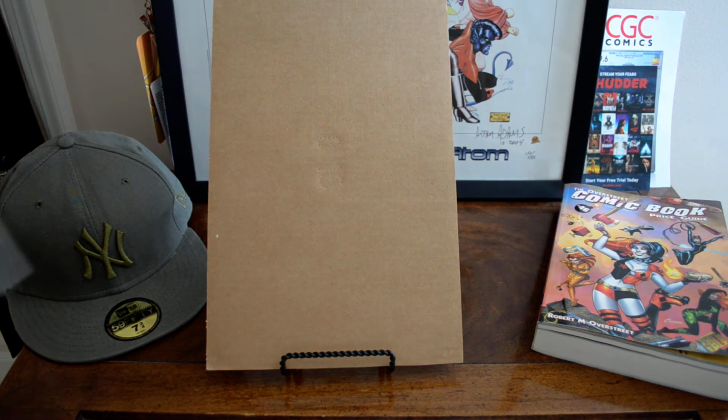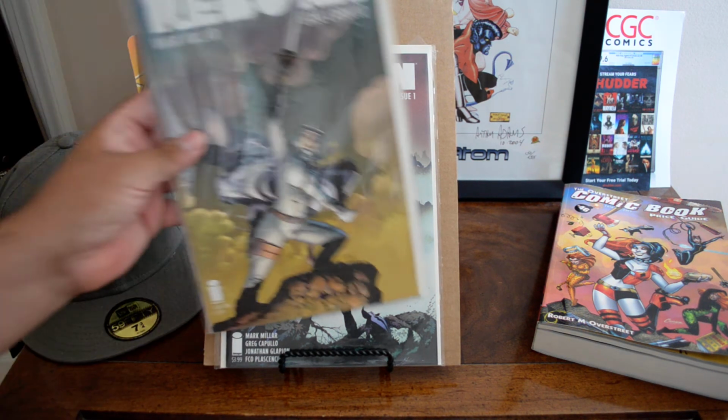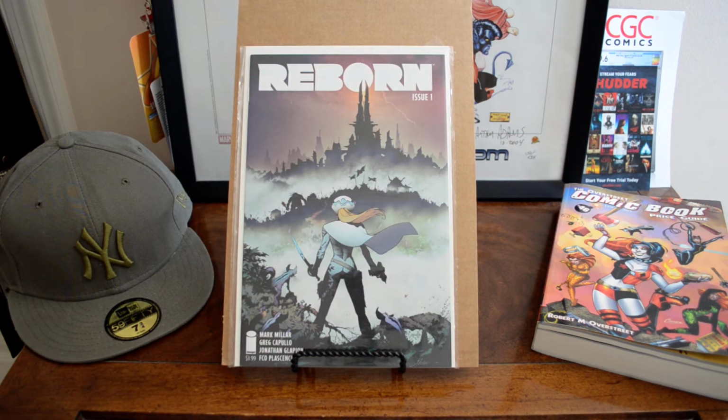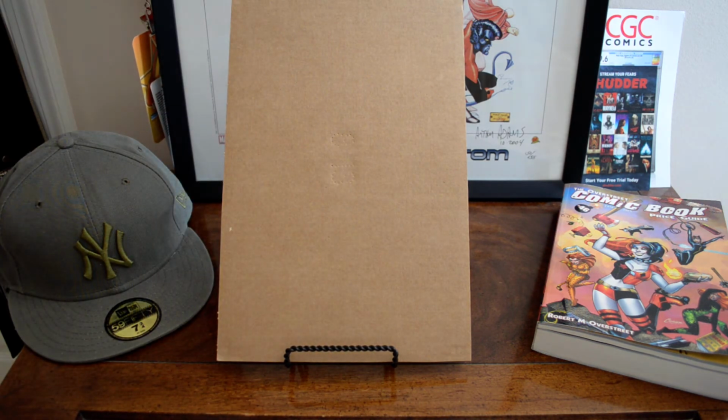Found some early Reborn #1, and actually I believe this is another cover B, cover C to #1. So I've never seen this cover before, but definitely want to add these to the PC, some early Reborn.